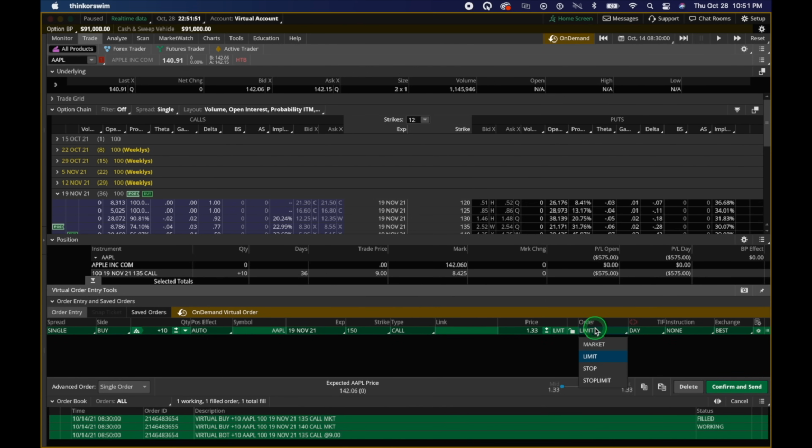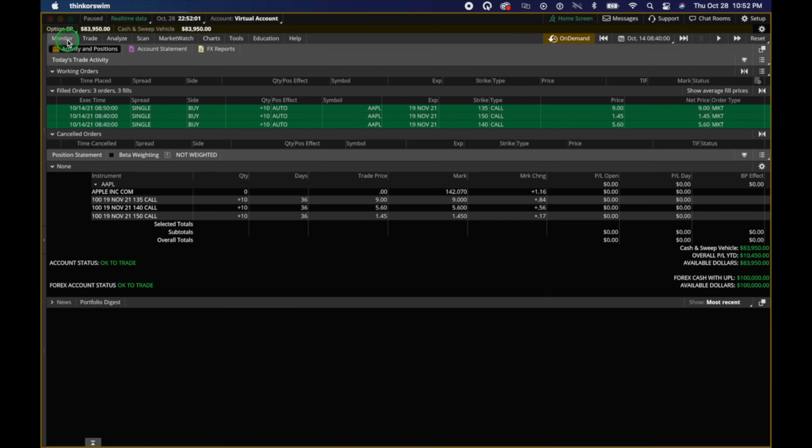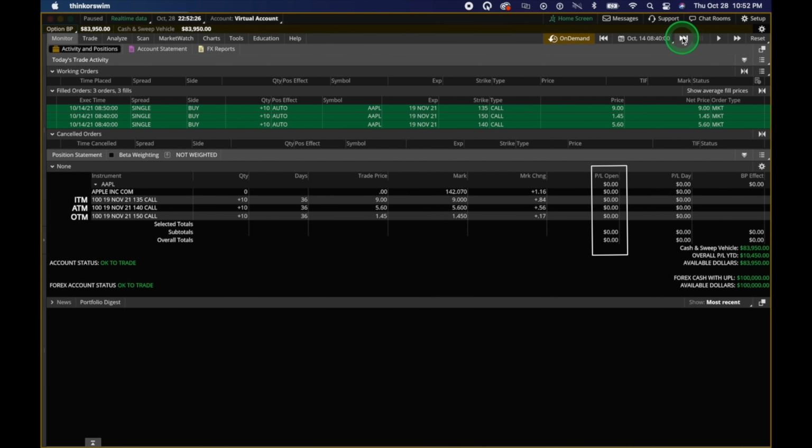And I'm setting all of these to market so I can just go ahead and get in. I don't want to worry about limits. And so you'll see that they all got filled. Go into the monitor tab, and these are going to be our list right here. So I'm going to have it listed out, the ones that are in the money, at the money, and out of the money. And then right over here, this is going to be our profit panel. So this is where you're going to be able to see how much money we have made.